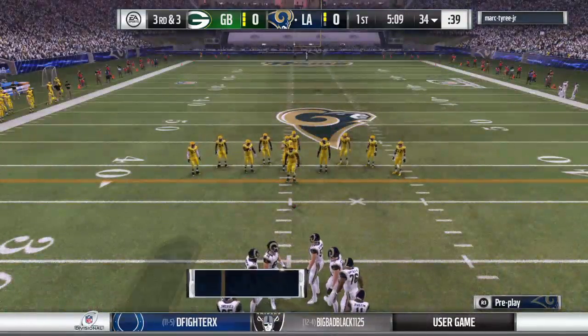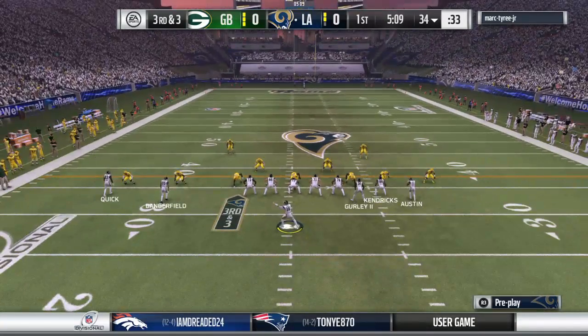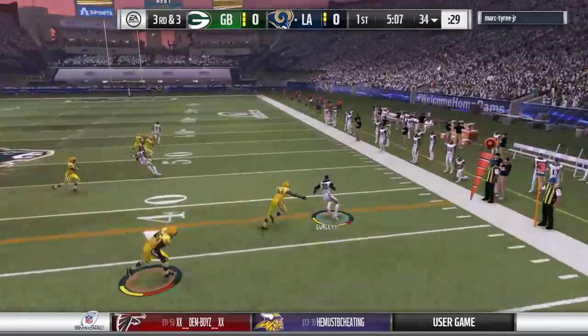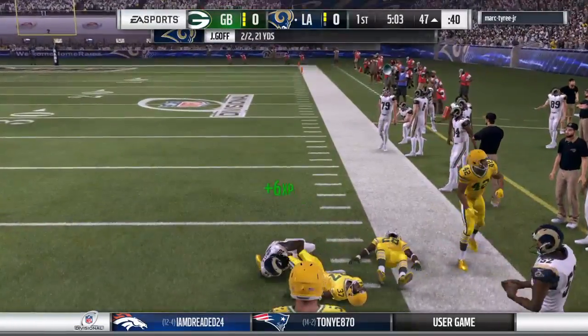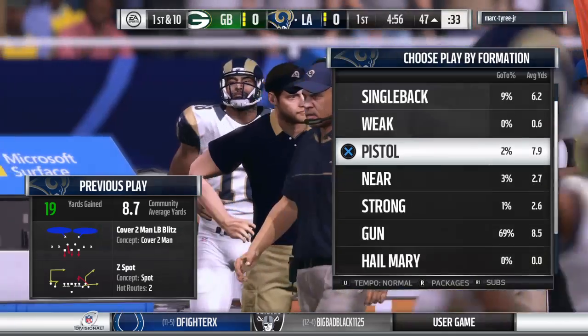Third play of this opening drive as they're looking at a 3rd and 3. And some extras coming up on the line here, ready for the blitz. Goff on 3rd down. Dumps it off to Gurley. And able to pick up the first across midfield to the 47. The play goes for 19 yards. Gives him a new set of downs.